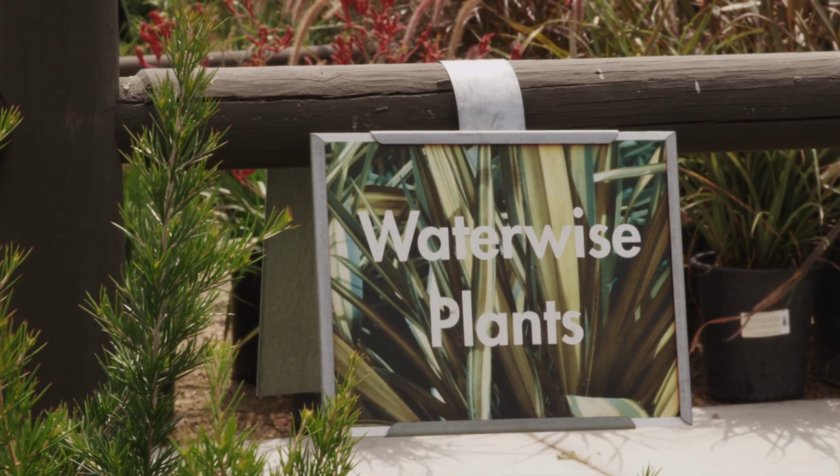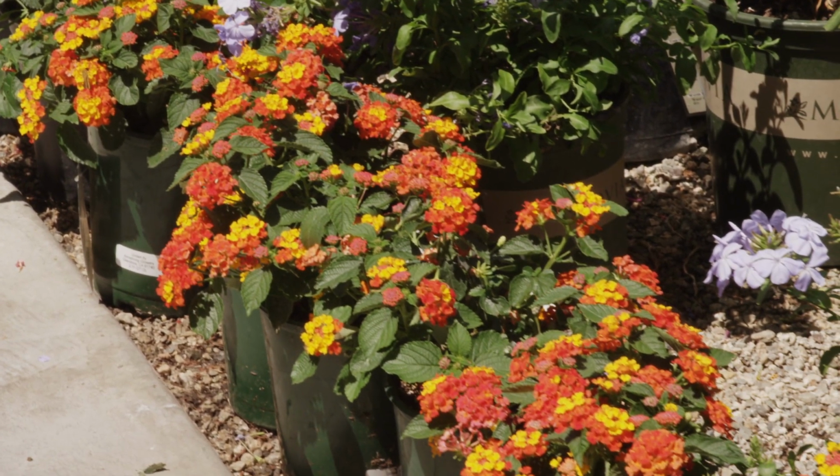I'm going to show you a rainbow of plants that once established in the landscape will thrive with very little water. Here at Armstrong Garden Centers we have a rainbow assortment of plants to show you.